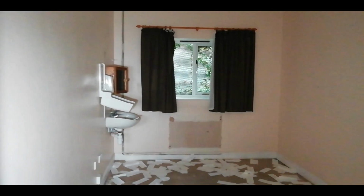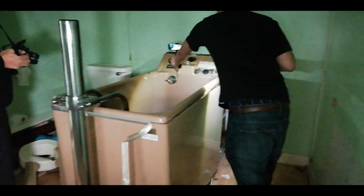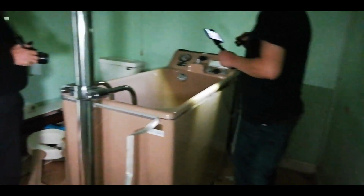Just another medical room. A medical bath? No, it's a medical bath, and there's a company who makes them. Oh, wow. I've never seen one of these before. Normally there's the stand that goes up and down. Sorry, I wouldn't want one of these myself in my house. Oh, God, that's deep. Wow, that's a bath and a half, that is.